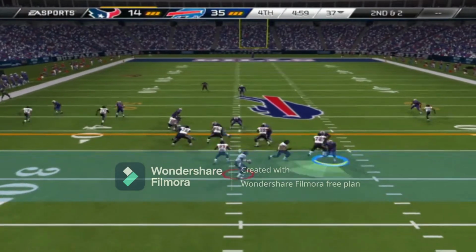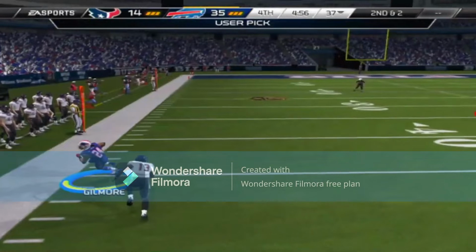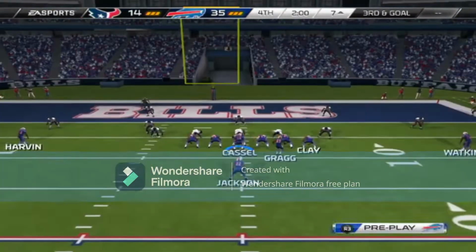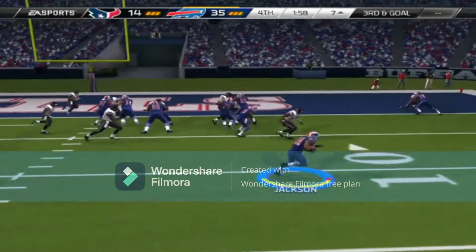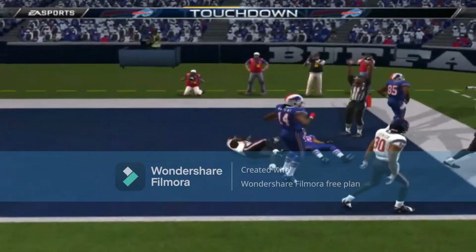He'll take the snap, the first here in the fourth quarter. It's intercepted! And that's a gain of 10. Third and goal from the seventh. Here's the give to Fred Jackson. Touchdown, Bills.